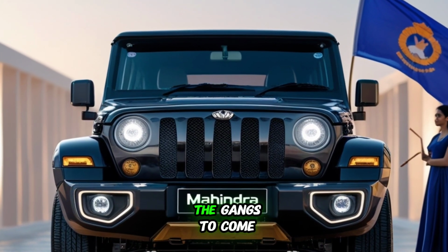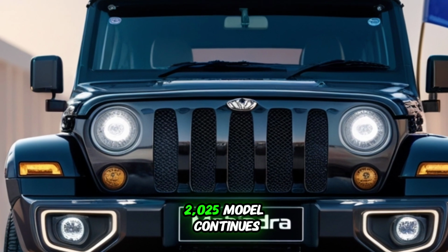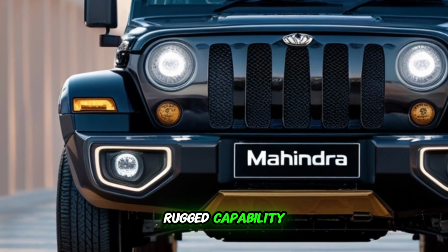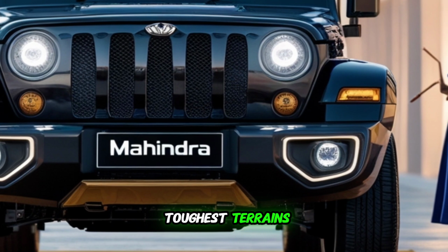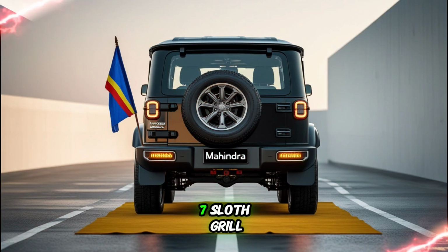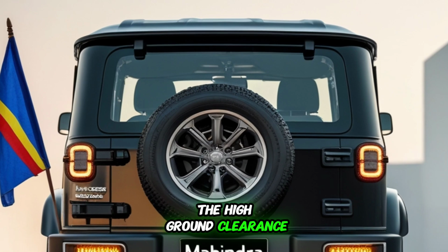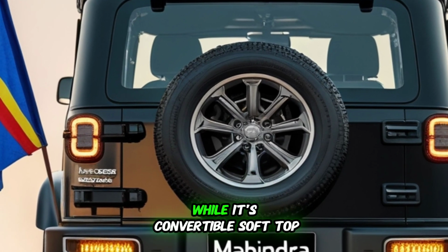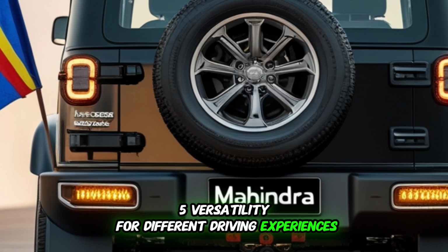Today we are exploring the gangster car, the Mahindra Thar 2025 model. The Mahindra Thar 2025 model continues its legacy as an off-road champion, blending rugged capability with modern comforts and advanced technology. Designed to take on the toughest terrains, it features an aggressive and muscular stance with signature round LED headlamps, a 7-slot grille, and a sculpted bonnet that enhances its bold look. The high ground clearance, chunky fenders, and all-terrain tires make it a beast on and off the road, while its convertible soft top and hard top options provide versatility for different driving experiences.